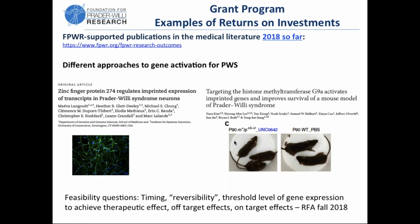I think at this early stage in the game, it's really important to leave our options open and explore different ways of getting at this problem. One thing that this and other studies that we're supporting on gene activation for PWS allows us to do now, us meaning them, allows them to do now, is start looking at feasibility questions. For example, would an adult with PWS, if you turn the genes on when they were adults, would that have an impact on their symptoms?